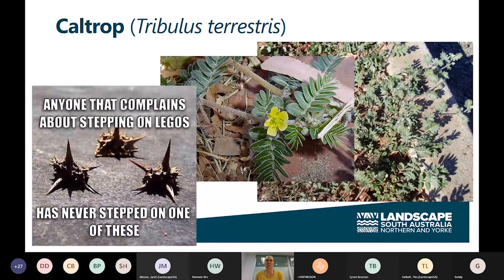Timing is key with all weed control, and unfortunately this one likes to pop up right around this time of the year as well. And we all know that we're really busy at this time of the year with Christmas, but unfortunately if we let these things go, we're not actually going to get anywhere with the control of these weeds on our properties.